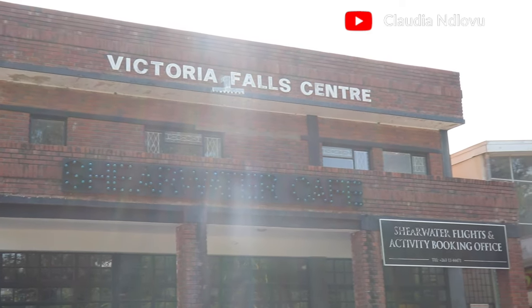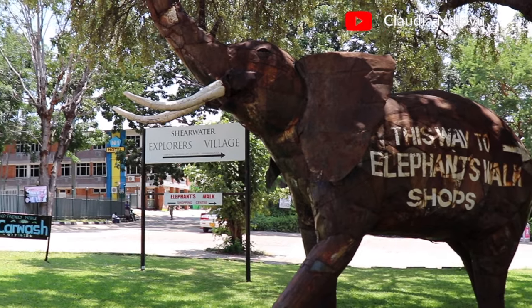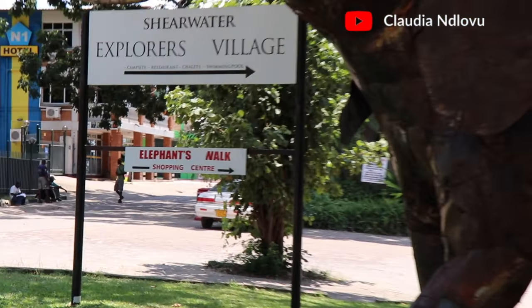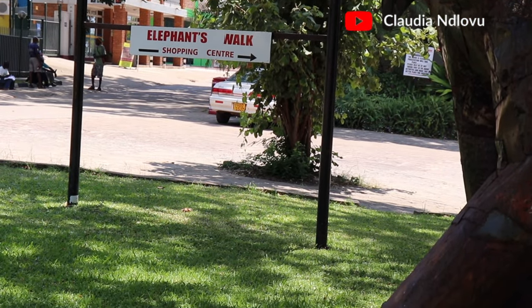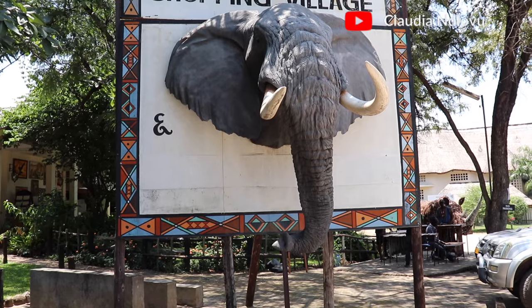And then we have the Elephant's Walk shopping center, where you will find a lot of artists. This is where you get your curios. It's so beautiful and it's free to go there.